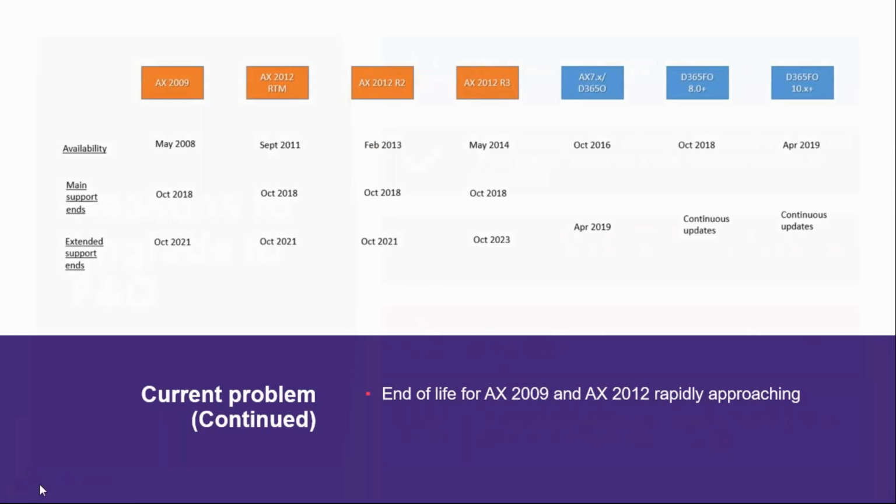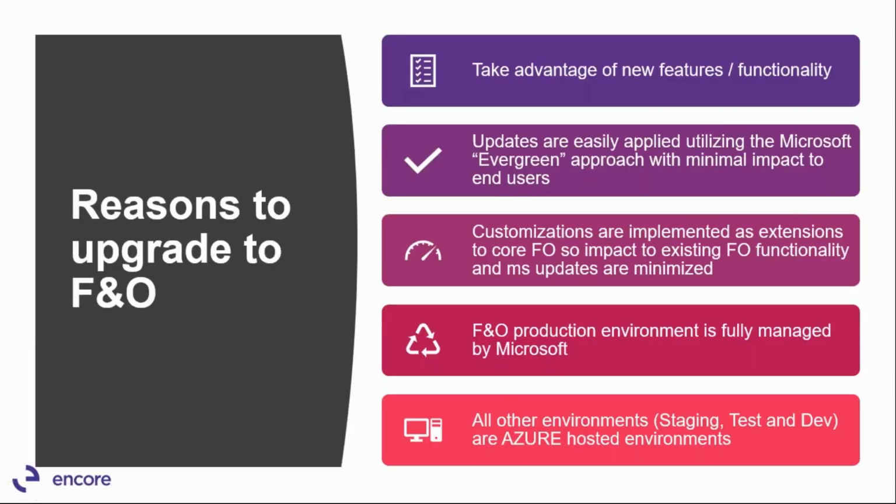So the reasons here to upgrade are to take advantage of the new features and functionality. As I was talking about, the updates are easily applied with the new evergreen approach in F&O. Customizations are implemented as extensions, so that helps minimize any issues with Microsoft updates going forward.